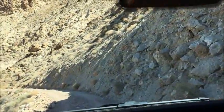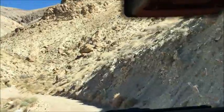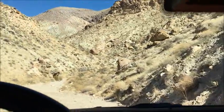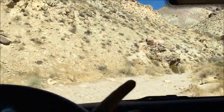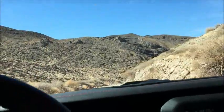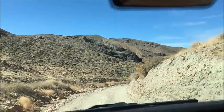I did see a van tour dropping off people near Rhyolite. They start off at Rhyolite and then everybody jumps out and they take the road. But when we were making our turn into Titus Canyon, they were not. They were staying on the pavement. So maybe that's the kind of tour that van is doing now. Who knows?